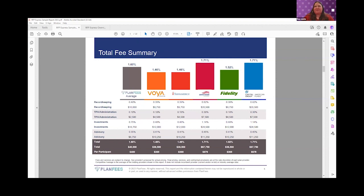Some other considerations for the totals, again, is that these are just simple math. So we're just taking the total plan assets as they are right now. This is going to be a point in time measure, look at the plan. So based on the current plan assets, not using any future predictions for the plan, what those fees equate to, both as a percentage, a dollar, and the per participant average.